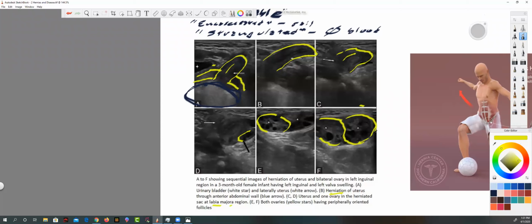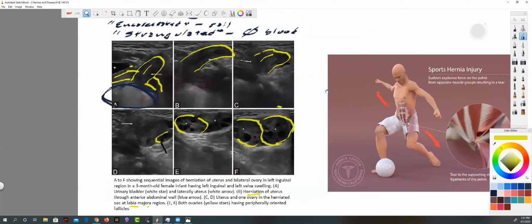And oddly enough, you wouldn't think it, but for a male, an indirect hernia goes into the scrotal sac. In a female, it could actually go into the labia majora. Obviously, there's not as much room there, but there actually is potential space within the labia majora, because the labia and the scrotum are really the same thing.